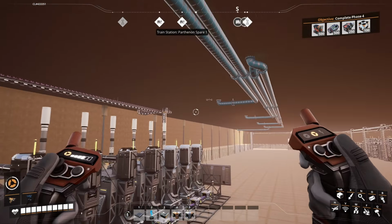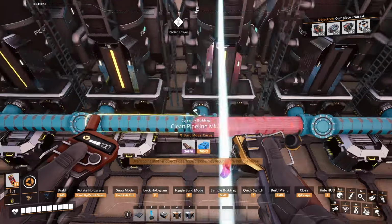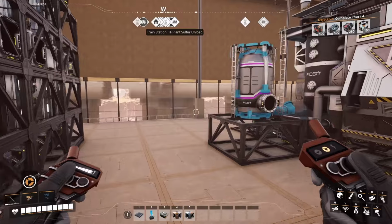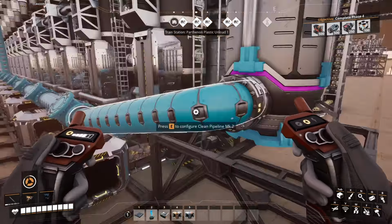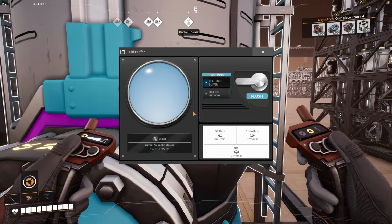For the pipes, it's the same principle, just without the actual loop. Since pipes allow two-way flow, that handles balance automatically. And remember that placing a buffer tank at the end of a pipe system helps to dampen that sloshing effect when flow rates fluctuate.